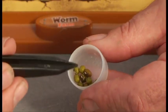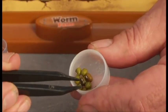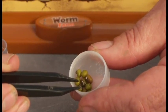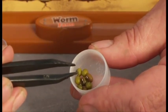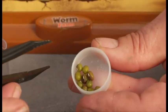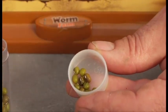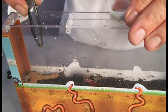Now I've just thought of another activity. These are seeds. Some gardeners believe that worms eat their seeds when they plant them, so they don't like them. But we can find out if that's true. I have 10 mung bean seeds here. We can scatter them on the surface of the soil and see what happens.